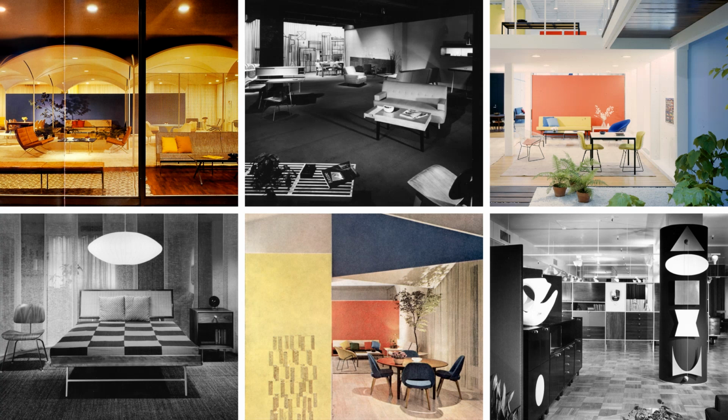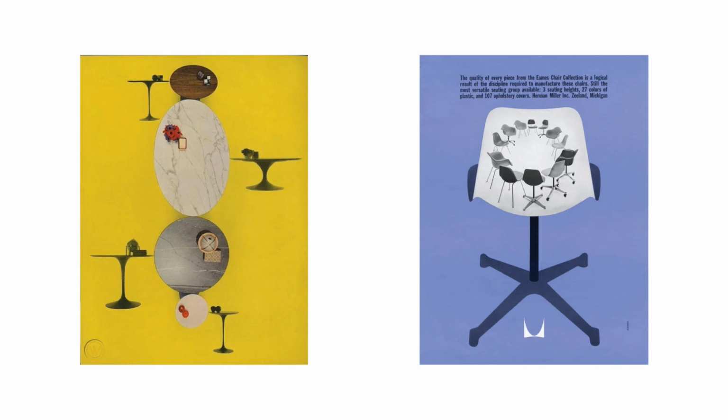Florence Knoll and George Nelson both created vignettes in their respective companies' showrooms rather than just displaying individual pieces of furniture. This served as inspiration, showing people how modern furniture could work in their homes and workplaces. So not only were they inventive in the processes, materials, and designs, but they were also inventive in the ways to sell them. The companies took a similar approach to advertising.